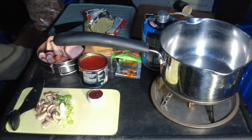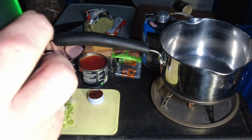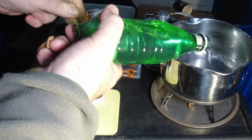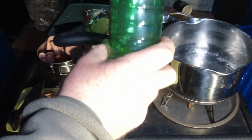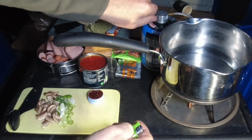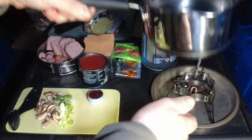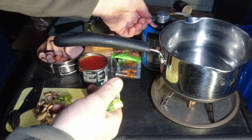I'm using a bigger pan than I normally would, and I'm going to put in about 400 mils of water. As you can see, that's a bit of a guesstimate. We'll get this bad boy lit, and then crank her up.